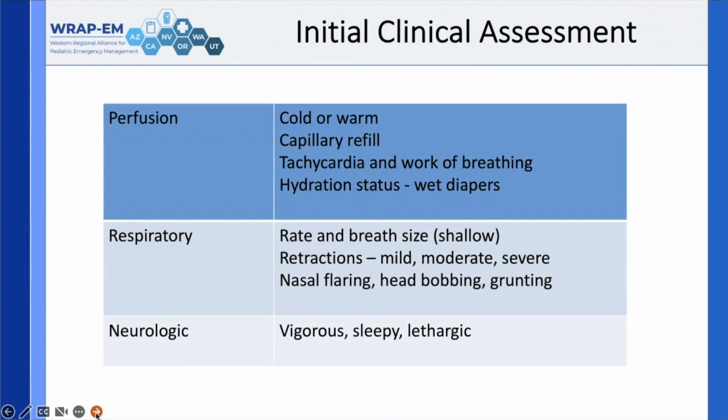So Heather, let's imagine we've got a patient, a 3-month-old baby who's come into the emergency department and you're concerned this child has bronchiolitis. How are you going to do that initial clinical assessment? My first approach for my initial assessment, I break it down into 3 main areas. I worry most about their perfusion, their respiratory status, and then their neurologic status.